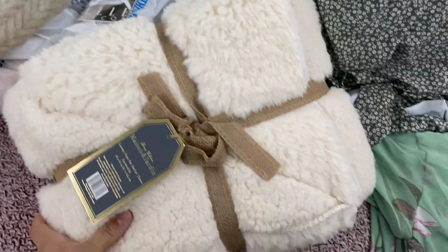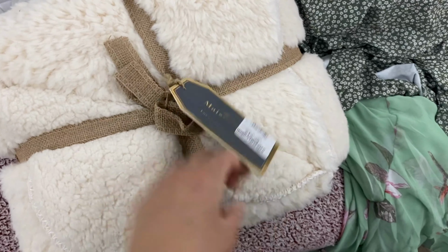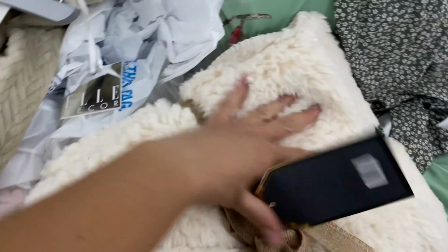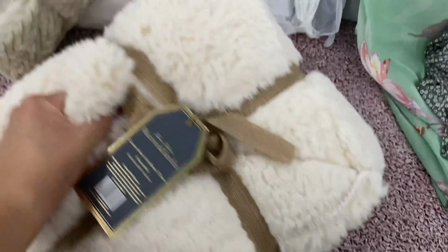Next purchase was this other blanket. This was, what is it? $16.99. It's another cozy blanket. I'm really into neutrals. So, this is what I got. I'm going to bust this bad boy open soon. I'm so excited. So soft.